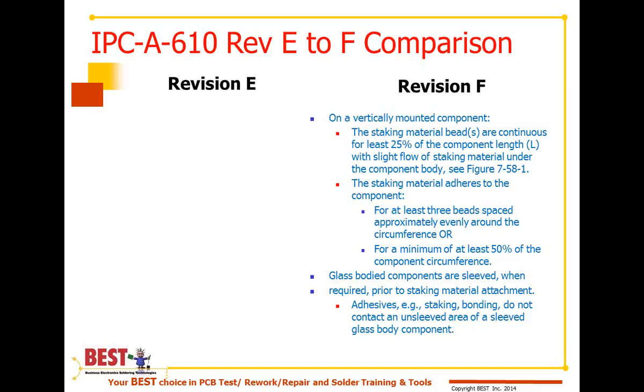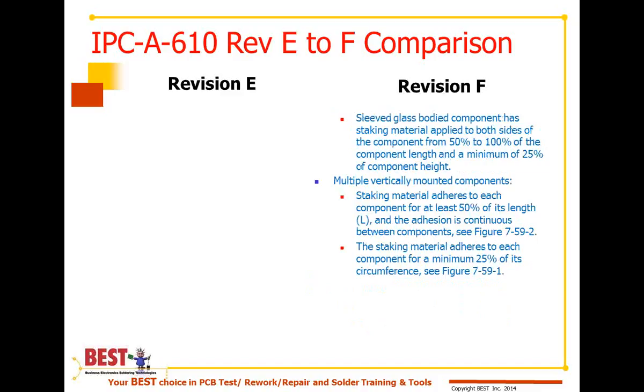The staking material adheres to the component for at least 3 beads, spaced approximately evenly around the circumference, or for a minimum of at least 50% of the component circumference. Glass body components are sleeved when required prior to staking material attachments. Adhesive staking does not contact an unsleeved glass body component. Sleeved glass body component has staking material applied to both sides of the component from 50 to 100% of its length and 25% of its height.